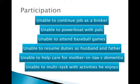Marc also has a wife at home, as well as a son that currently are living with him, so his duties as a father and husband are going to be more difficult. Marc's mother-in-law also lives with them, and she has dementia. And although she's quite physically independent, she still needs supervision. Marc is also having difficulty doing more than one activity at a time, such as reading a newspaper and talking.